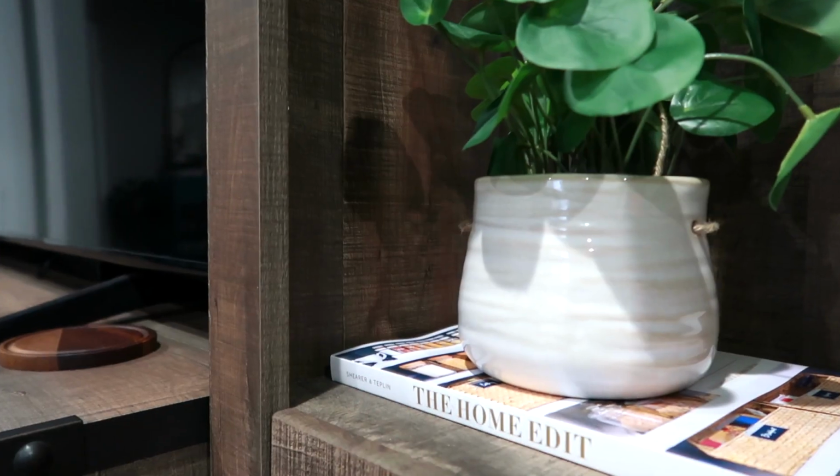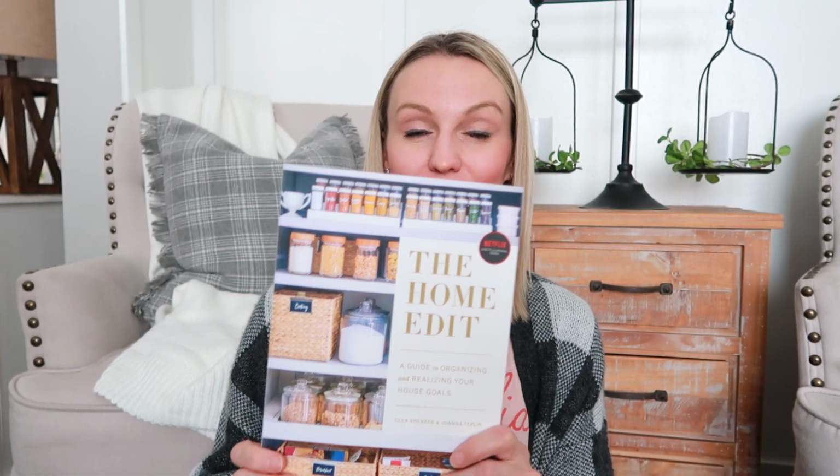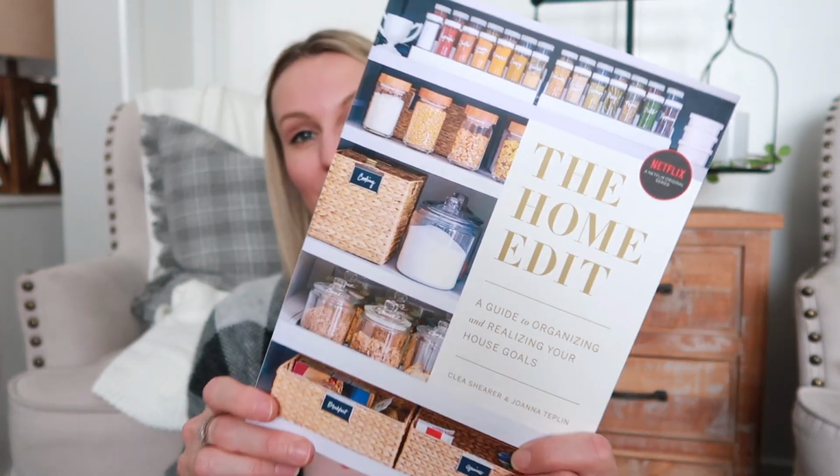Let's talk about a couple of books that I've recently got. I've had them for a little bit and I really like these because they're not only good to refer to or just look at, but they also look really nice sitting on your shelf. So it's kind of like a double bonus. But I was recently gifted one of the home edits for Christmas, and so I went and actually got the other one too, just because I really enjoy it.